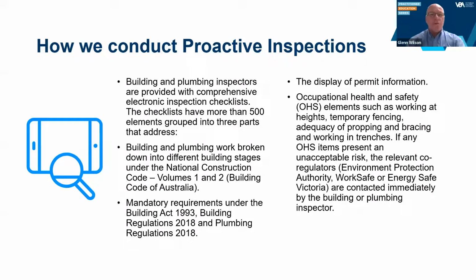Authorised officers will then inspect the site following an extensive checklist of items to be inspected for either plumbing or building work. Officers are also trained to identify OH&S items, i.e. site signage, site cleanliness, and site security for compliance also. If there are items of risk identified that are of an OH&S nature, depending on the level of risk, another government agency may be notified.